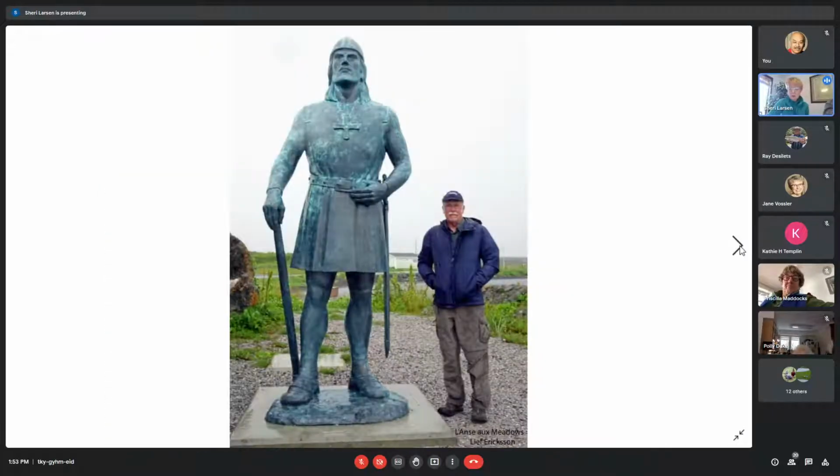So we got up to L'Anse aux Meadows, and the common thought by the populace is that Leif Erikson came here. We don't know whether Leif came here, but we do know that there were Vikings that arrived on this spot. He was there. Rich thinks he was there. I guess enough people agree.